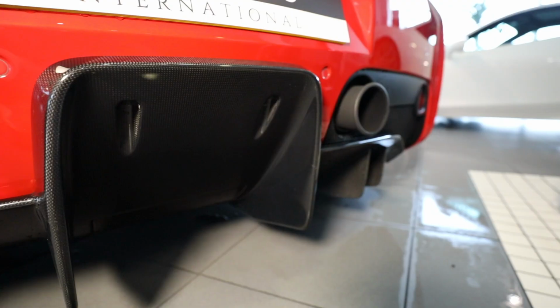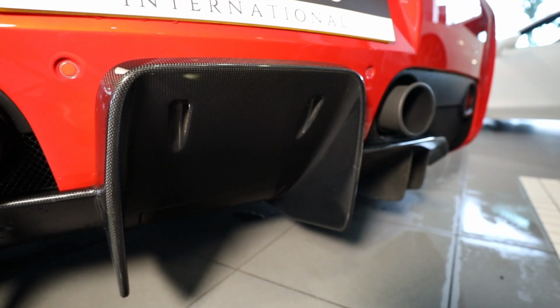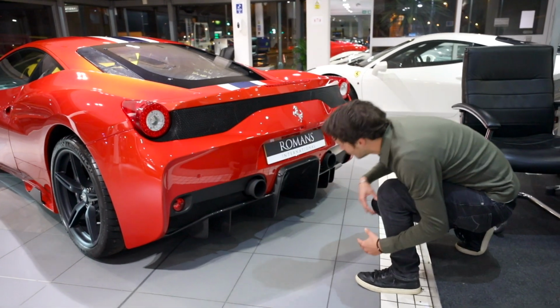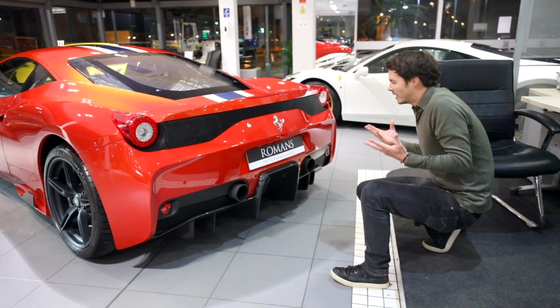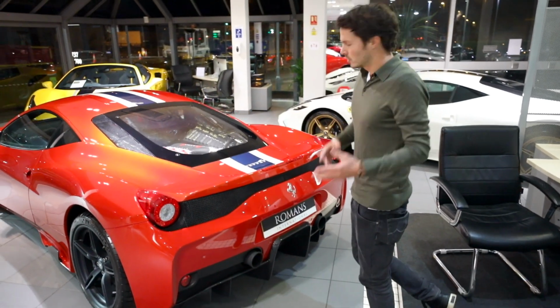This car has got the rear diffuser in carbon fiber. Again, I think it's about a £5,500 option from new. Big piece, and you get all these cool fins in carbon fiber. But I mean, how often are you going to be looking that low in the car? I don't think it's an essential, that one.